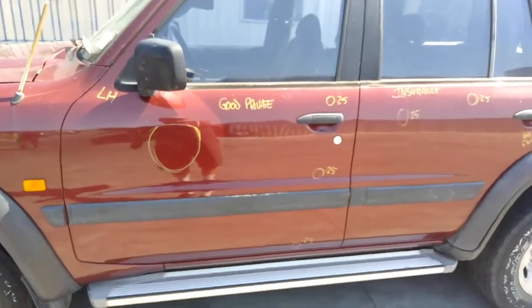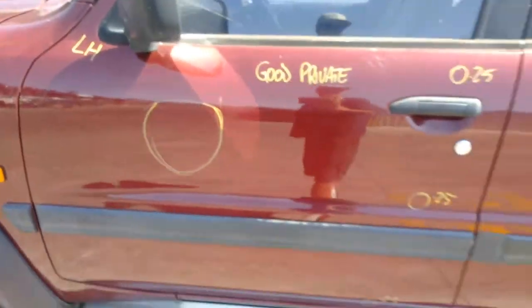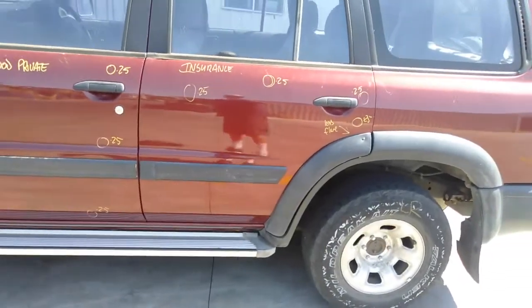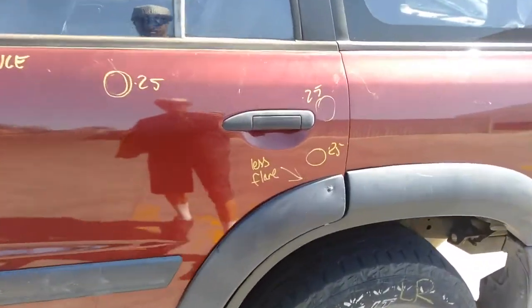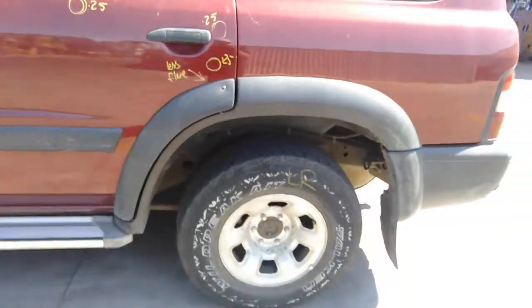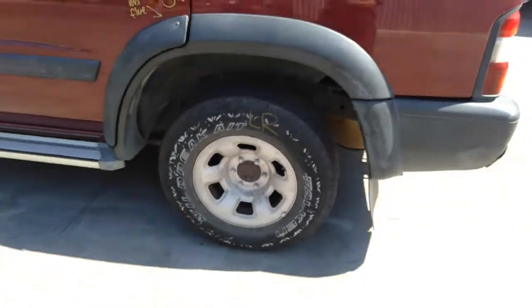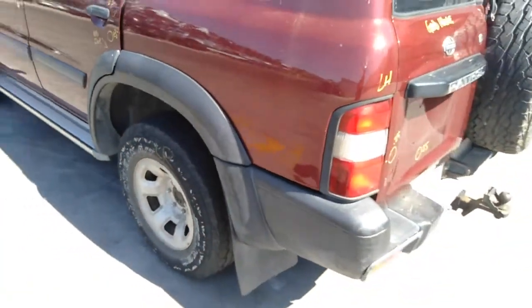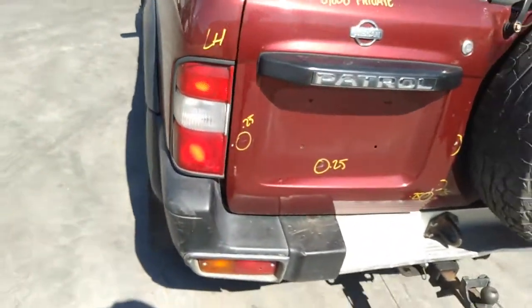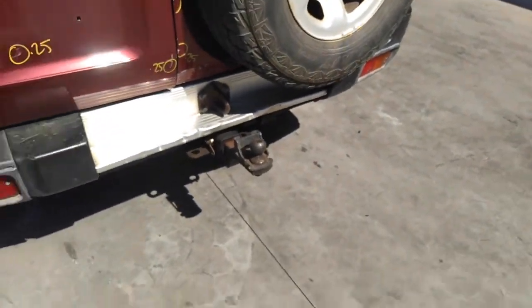Left front door has multiple small dents and one large dent. Left rear door also has a few small dents and does have a screw where the flare is. Left hand rear 16-inch steel rim. Left tail light. It's got a factory fitted tow bar supplied with all bolts, brackets, loom and neck.